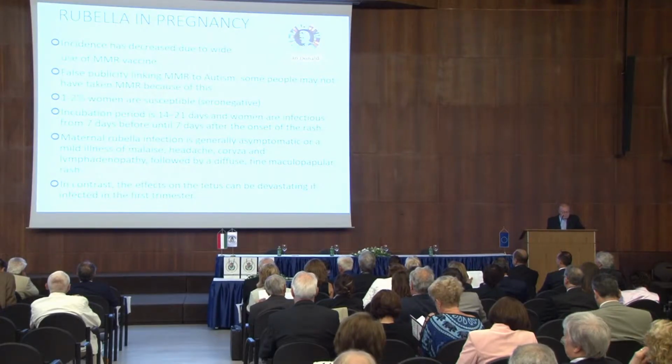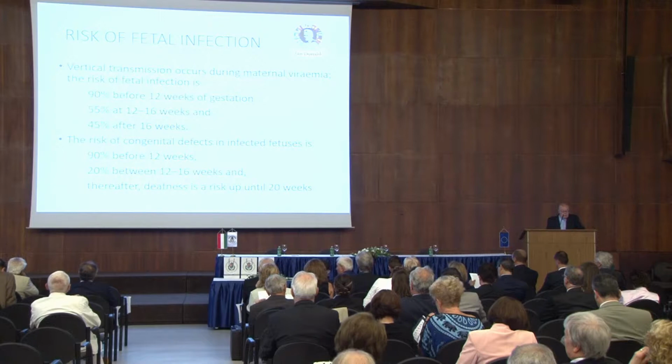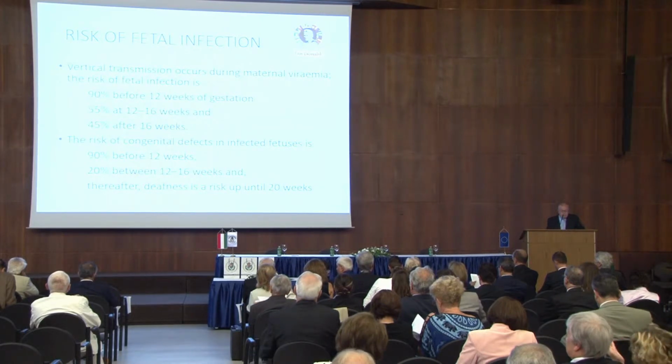So if you use CT, you will have some more information, but nothing new that ultrasound did not detect, but not just any ultrasound. When I speak about 3D ultrasound, you will see a picture where it is better than magnetic resonance in the field of the brain. Rubella in pregnancy is very well known, and vertical transmission occurs during maternal viremia.